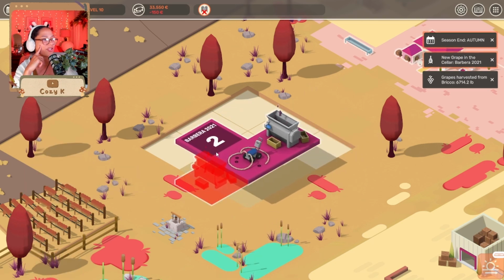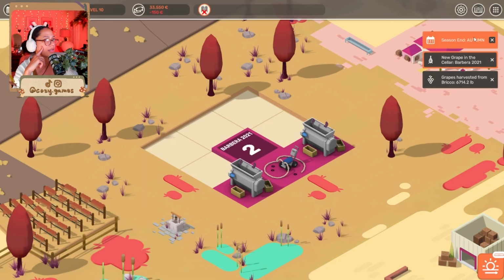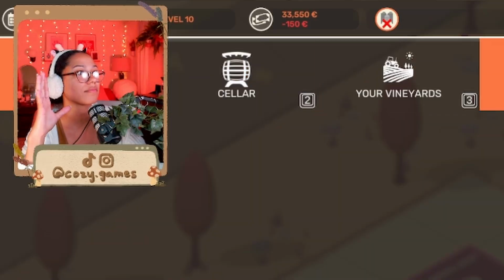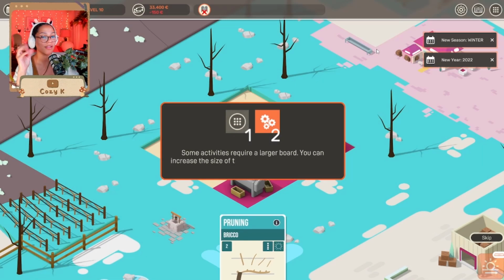Let's crush! Okay, new season end. We got that. Done. New grapes in the cellar. It's nice. Technology. This is a lot. There's a lot of moving pieces. You gotta know what you're doing and learn it. It reminds me of like SimCity or something, where there's a lot of technical stuff happening.